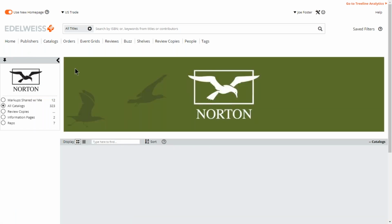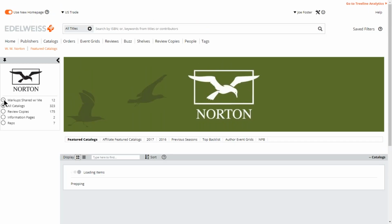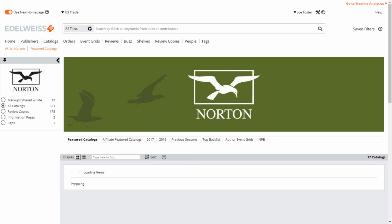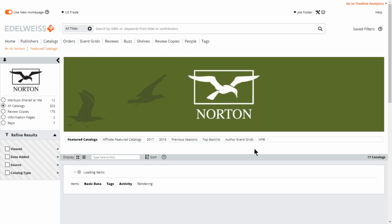Each publisher can set up their catalog pages however they like. If you do have any shared markups, those are going to be an option right here. You can also look at all their catalogs, and they each are going to have different folders and different ways of organizing their catalogs. Oftentimes we're looking at the featured catalogs, because that's usually what they're selling from right now. You can also look at previous seasons and that sort of stuff.